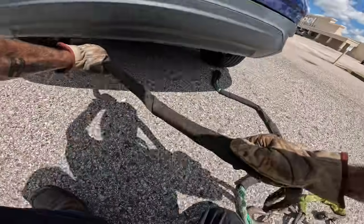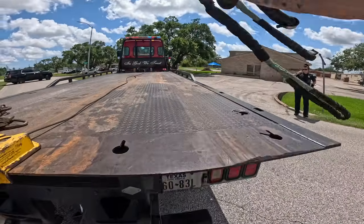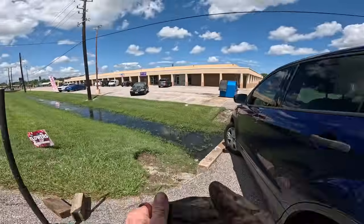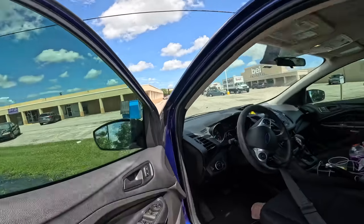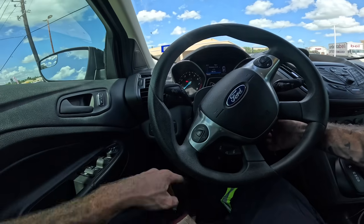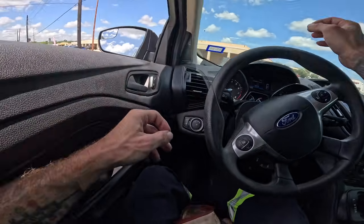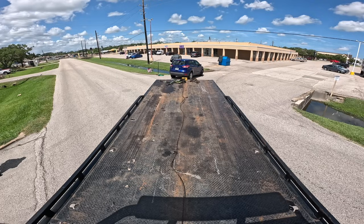Off of it. That's me. See if it'll back up for us. Make sure it didn't make any expensive noises. Sounds fine. Park and brake off. Steers, it stops.